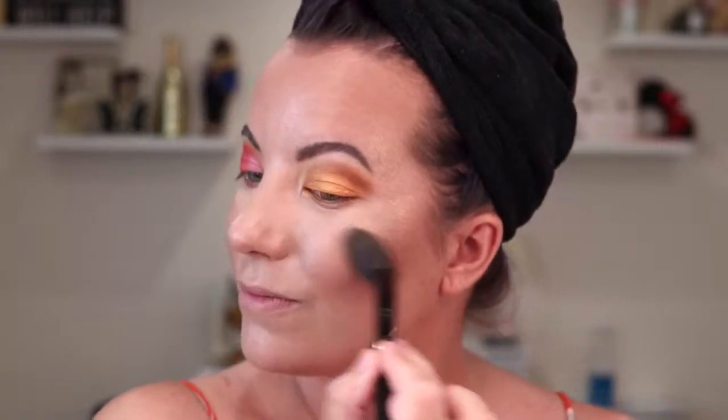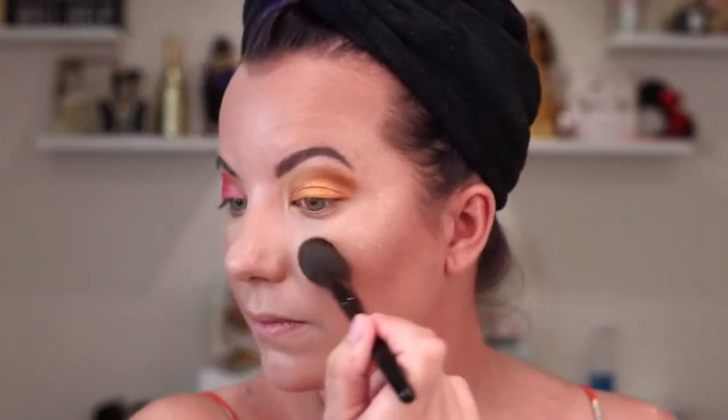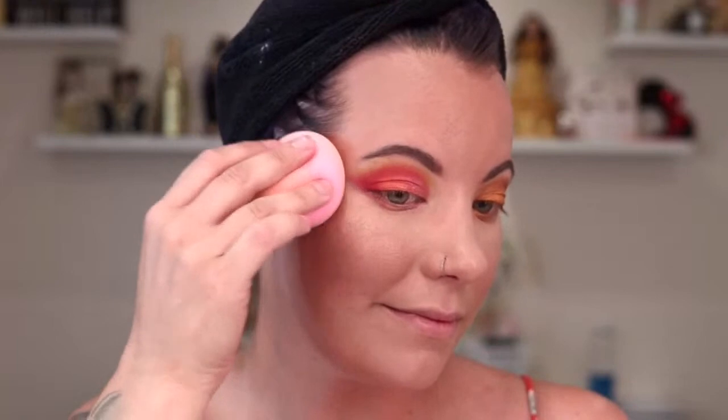Typically, I'm not a fan of loose powders because they can get out of control, but then I go over it with my wet sponge. It's just beautiful. They're so nice. Hold on, let me swatch this for you because I'm doing it no justice right now. They just have the tiniest sparkles in them. But again, I don't reach for them that often just because I'm not the biggest fan of loose.